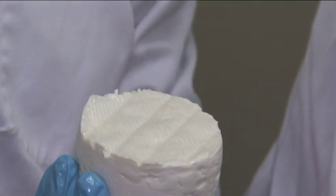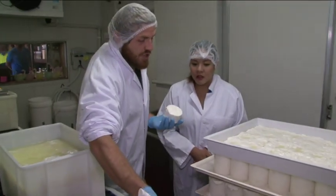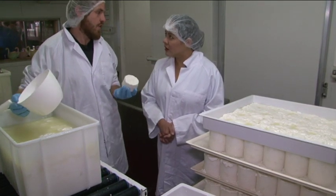When you hear of a cheese being 1 year old, 2 year old, 3 year old, it's the maturation side of things. To actually make the cheese takes maybe a day, but then to actually be ready to eat takes a lot longer. A lot longer.